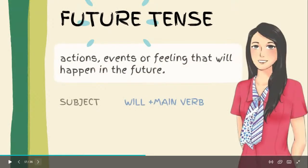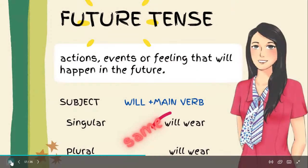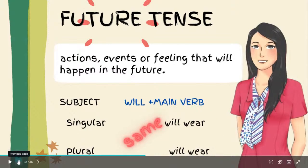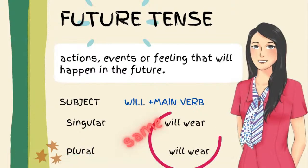And now, we will proceed to our future tense. All right, what is future tense? These are actions, events, or feelings that will happen in the future. Example, if we have the singular subject or the plural subject, like Romeo, we will use the same verbs both for singular and plural. Example is Romeo will wear, or the grade 6 pupils will wear.